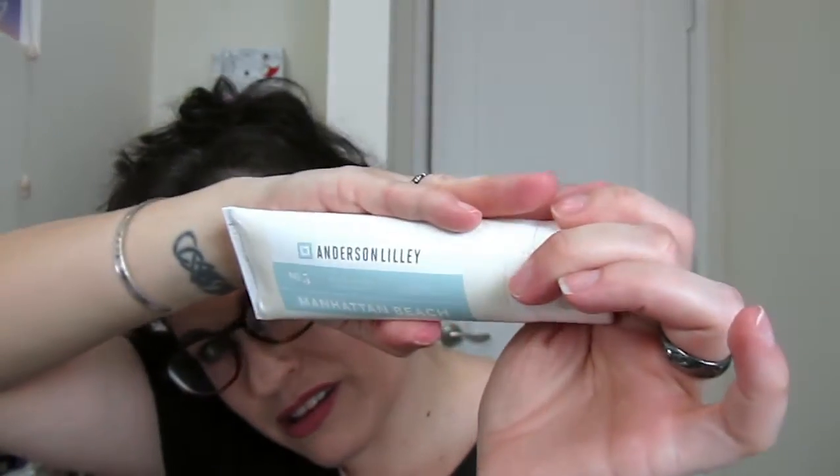All right, so we have this. Can you see it? All right. Anderson Lily Manhattan Beach Butter Hand Cream, Coastal Collection, number 5. Let's read about this. It's a luxurious smoothing blend of bergamot, citrus, white jasmine, Brazilian heliotrope, and musk. $24 for the full size, and I guess it says it's a full size.